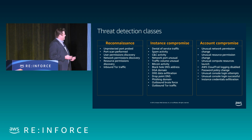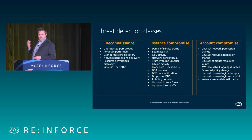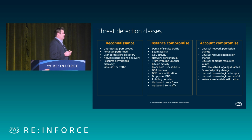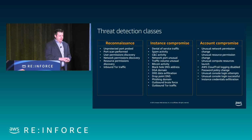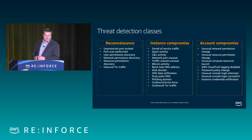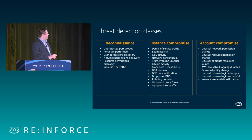So from an instance perspective, it could be things like denial of service traffic. And it's important to note that this is not an inbound denial of service. If you are looking for denial of service inbound, that would be the Shield service. What we're looking for here is traffic from your instance that looks like it's part of a botnet participating in a denial of service attack. Command and control activity, so communicating with IPs or domains that we know are hosting active C&C for botnets. Bitcoin activity, again, one that we see quite a bit of.